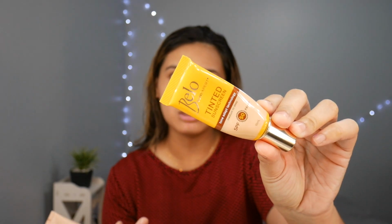But for this one, medyo mas maputi kasi siya on my skin tone so hindi ganun kaganda yung itsura niya. Mukha akong white lady in a way because of this. And hindi ko alam na hindi ba siya ganun ka-compatible on my skin kasi medyo humahati to sa mukha ko.